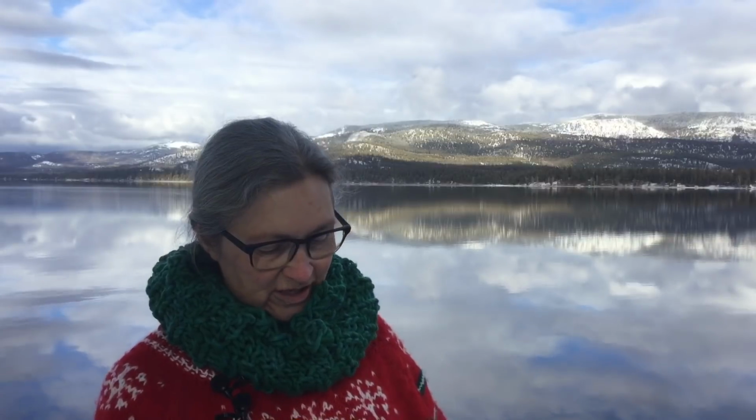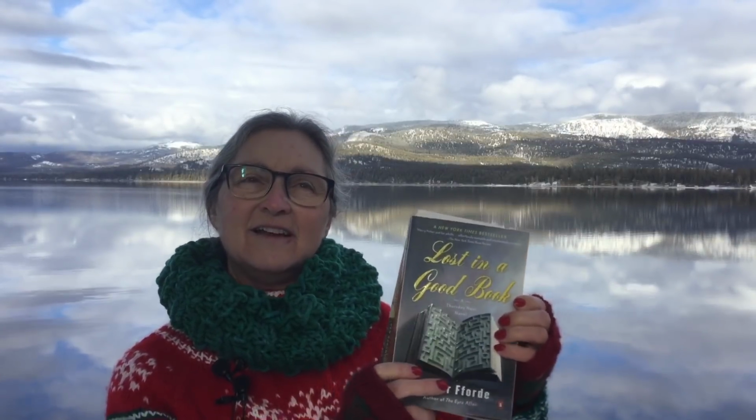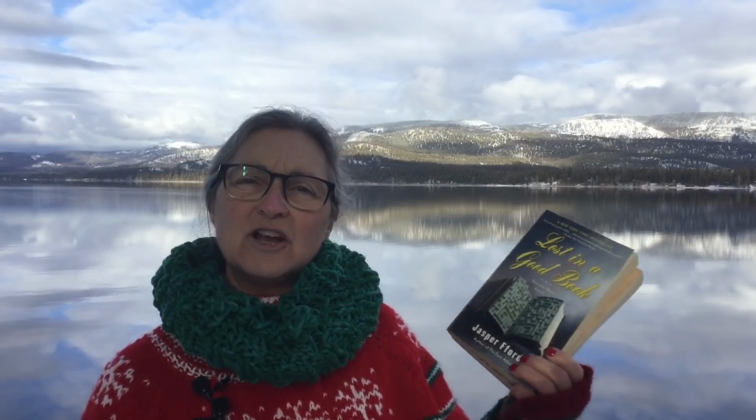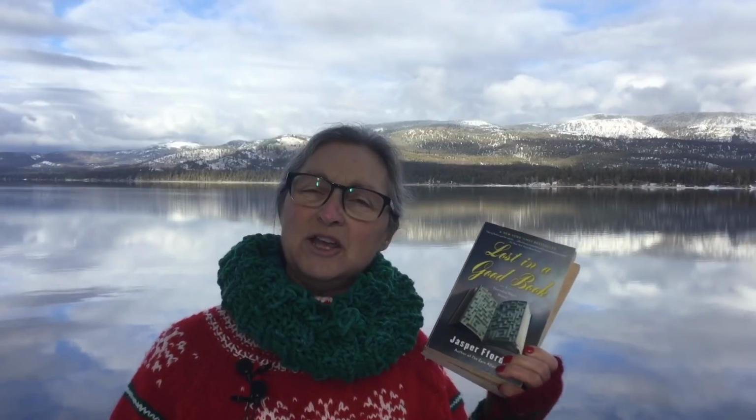I also finished the first two in the Thursday Next mystery novels series. I don't know if you can call them mystery novels. They're kind of fantasy too, and they're very Harry Potterish also. Now, I'm not a huge Harry Potter fan. I know a lot of people are gasping right now. I did enjoy the Harry Potter movies. I did not enjoy the books so much.